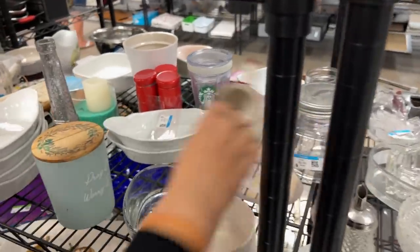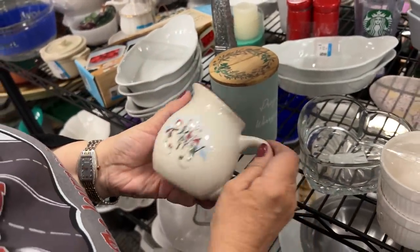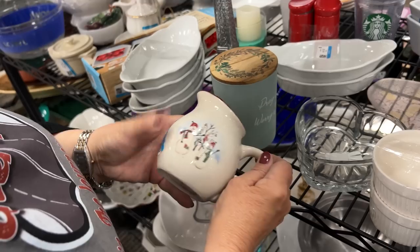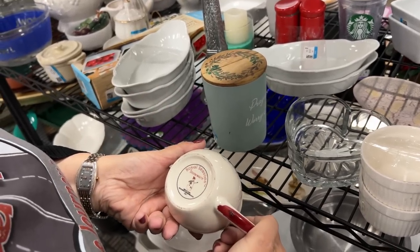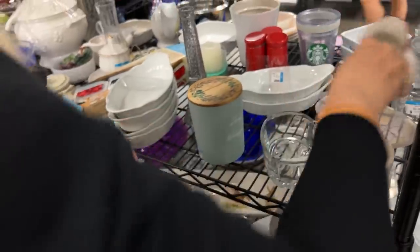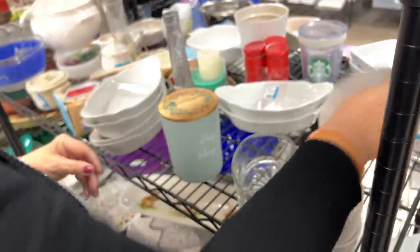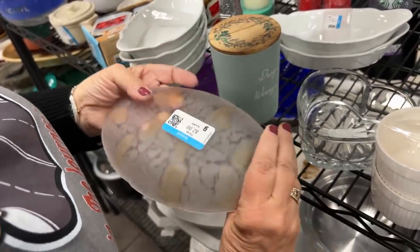Here's another little pitcher. I keep picking these up, looking at them. That's a little Christmas one. It's Royal Seasons stoneware made in China. Leave that. That dish, it's opalescent. You can see right through it.